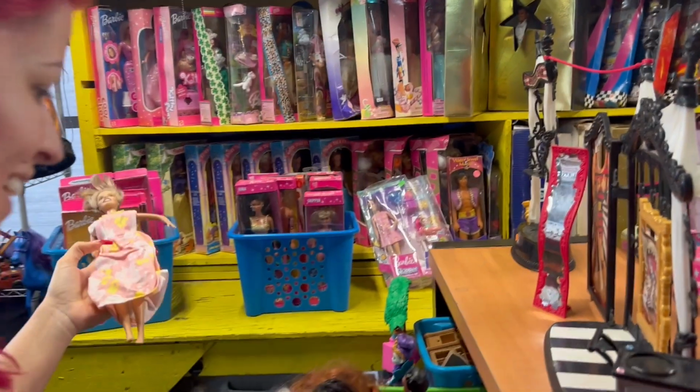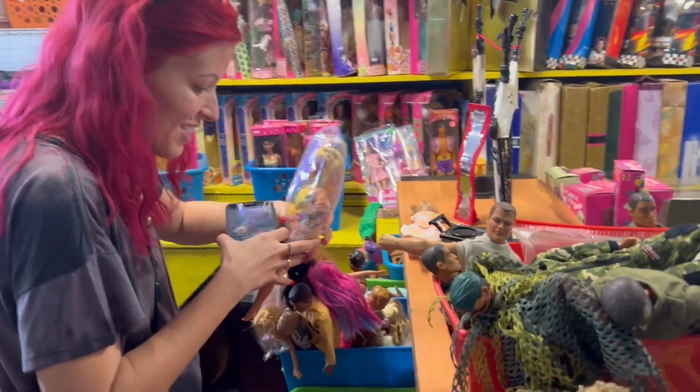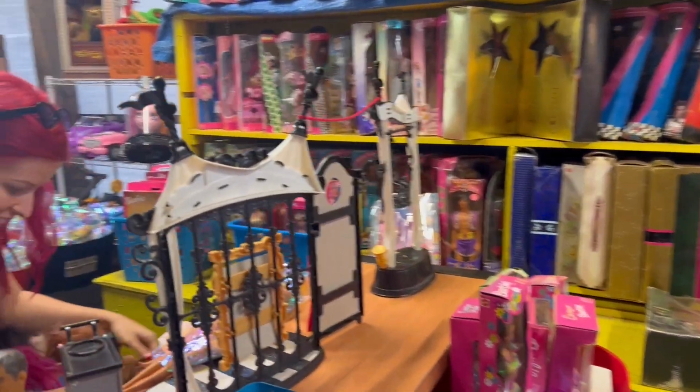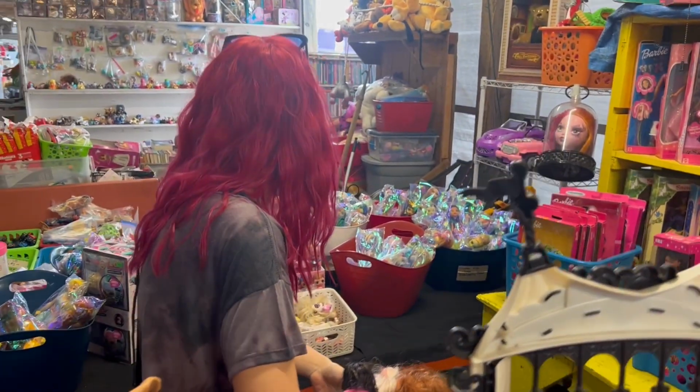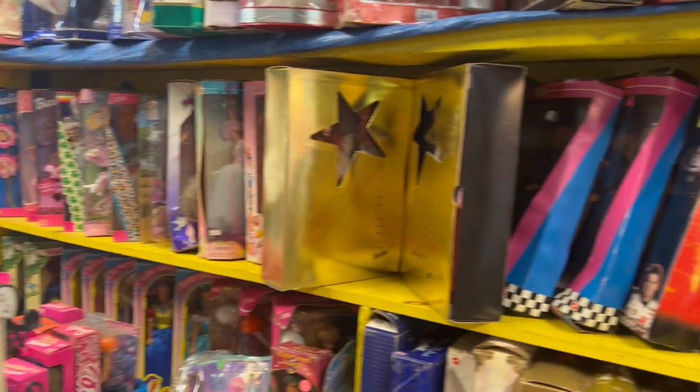Unfortunately, she was not there, but she had somebody else running the booth who was very, very pleasant and very nice. We saw a bunch of random dolls, from a Britney Spears doll that looked a little crazy, to a lot of collector Barbies, Monster High play sets, pieces, accessories. As we go through the booth here, you can see that they had a lot of in-box Barbies.